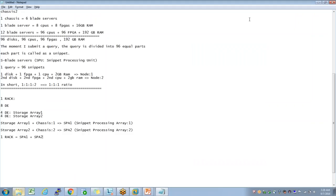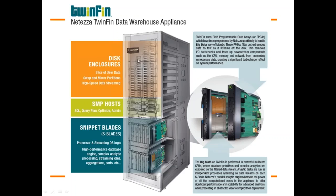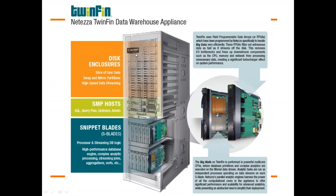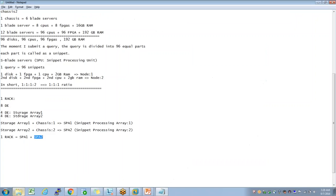This is another equation. Let me repeat this one more time. What I am saying here is I have a full rack. Full rack is a combination of SPA1 plus SPA2. What is SPA? Snippet processing array. Snippet processing array is a combination of storage plus chassis. Now four disk enclosures are called storage array 1.